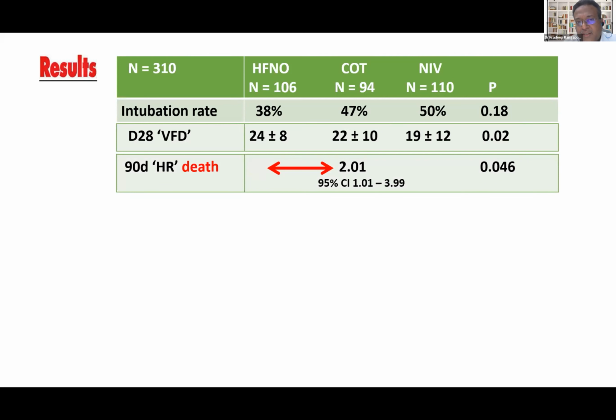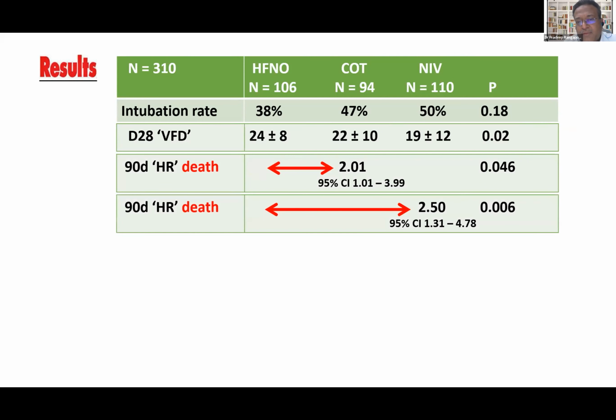But what excited all our intensive care group was its comparison with NIV, where the 90-day hazard risk of death was found to be more in NIV as compared to HFNO, and that attained statistical significance. This raised a lot of eyebrows amongst us, because until then we were only depending on NIV once patients failed on conventional oxygen. But here this study came telling that HFNO fared better than NIV in reducing deaths.